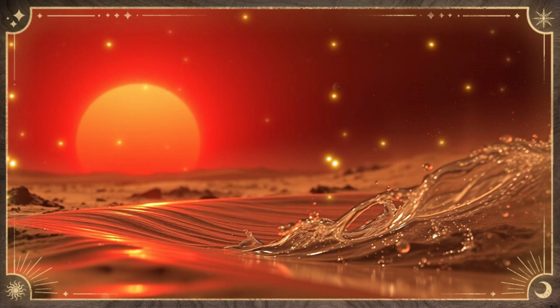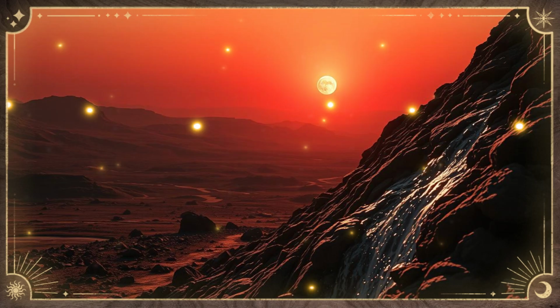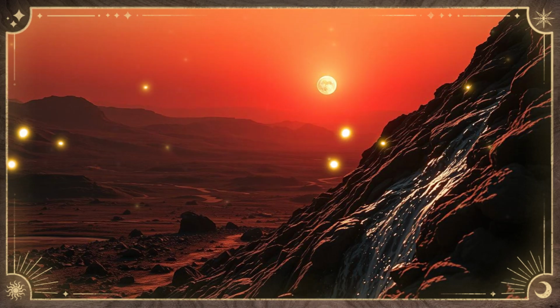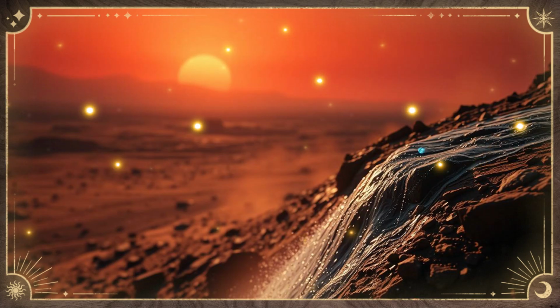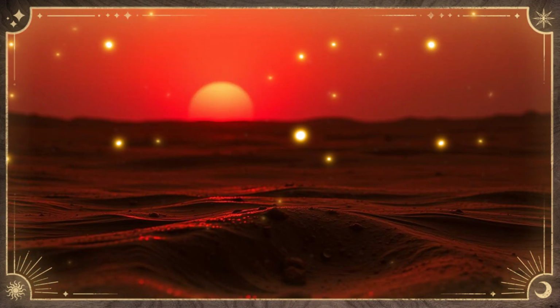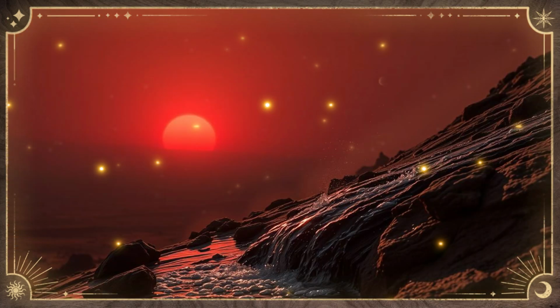Since the first telescopes pointed to the night sky, Mars has always sparked our curiosity. With its reddish hue and mysterious landscapes, this planet has been the target of studies, speculations, and even science fiction stories. But it was only in recent decades that we began to understand how truly incredible Mars really is.